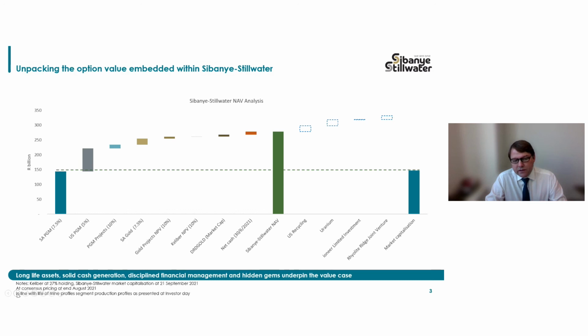I think also that the SA Gold business is an interesting success story by itself. If you remember at the time of the spin-off of this group in 2013, it was presented as a business with a very limited future. I find it amazing to look at this business and how it has been transformed so successfully over the years to be able to still have so many years of future ahead of it. And in particular, when you look at the gold projects NPV, it gives further life to this business. So it's something worth thinking about from a sum of the parts.